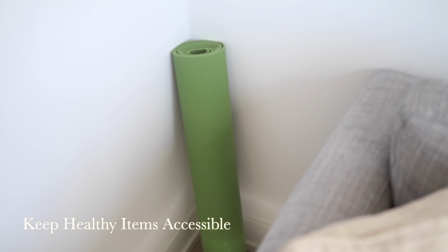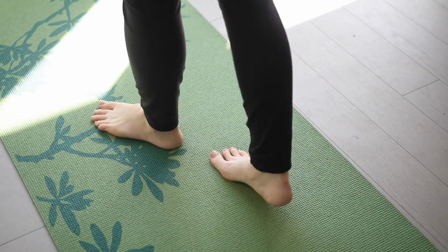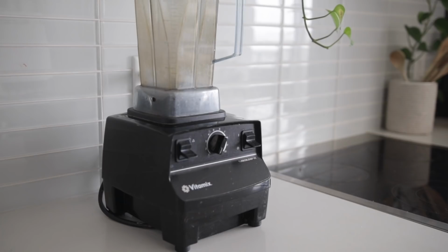Next is to keep healthy items easily accessible. So what I'm talking about here are items that help you to feel your best. This could range from being a yoga mat, having that out easily accessible, it's already ready to go. I find that sometimes I will actually do that, and I will go over to it a lot more and do some stretching midday just because it's kind of already out. But even just having it in an easily accessible spot so that it's not tucked away in the back of your closet, that's just an example. Or having a water bottle just out easily accessible. This could also be keeping your blender or a food processor out on your counter if you have the space for it, just so that it's there, it's already plugged in, it's ready to be used. You want the path of least resistance when it comes to certain things.